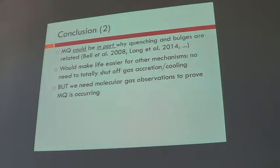And just to conclude, this idea of morphological quenching could, I want to be very careful there, it could be in part why we see quenching and bulges being related in observations, and Eric has done a lot of work on this. But I don't think there's any real proof of that yet. It could be a link, but that's it.